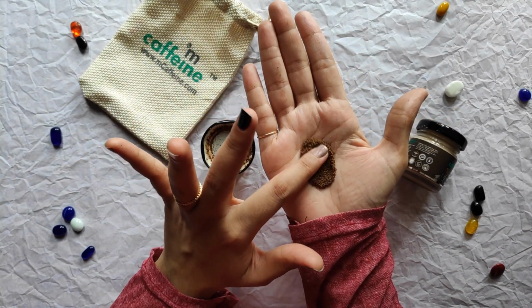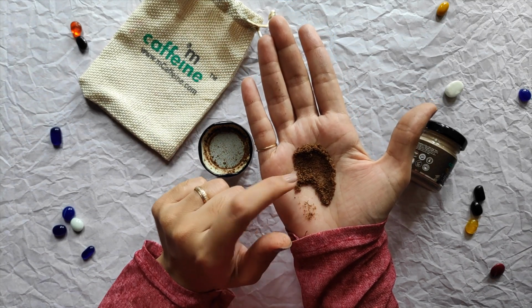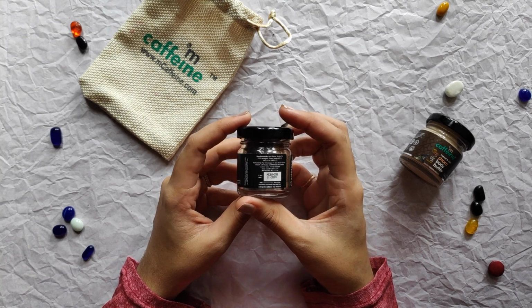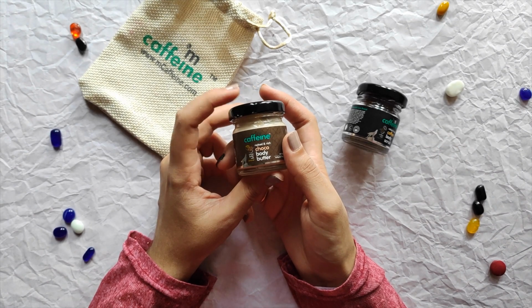Well, it is definitely fine powdery in nature. This coffee body scrub has been specially designed for normal to oily skin people, and the shelf life of this is 2 years. The other one here is Naked and Rich Choco Body Butter.